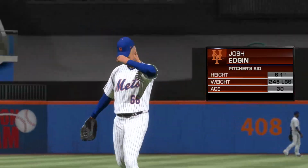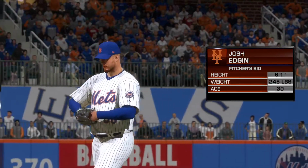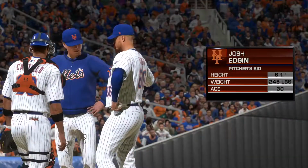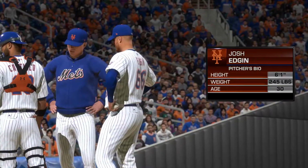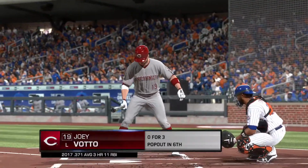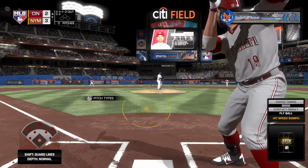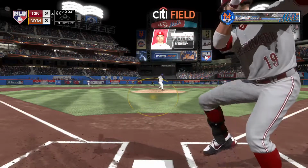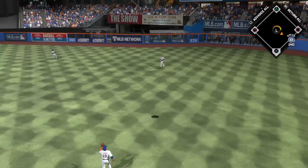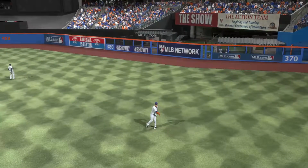Josh Edgen is out from the bullpen now as he'll make his first appearance here on the season. In is Joey Votto now. He'll start things out for us here in inning number 8. Lofted in the air out toward right center. Conforto moves to his right and puts this one away in the alley for out number 1.